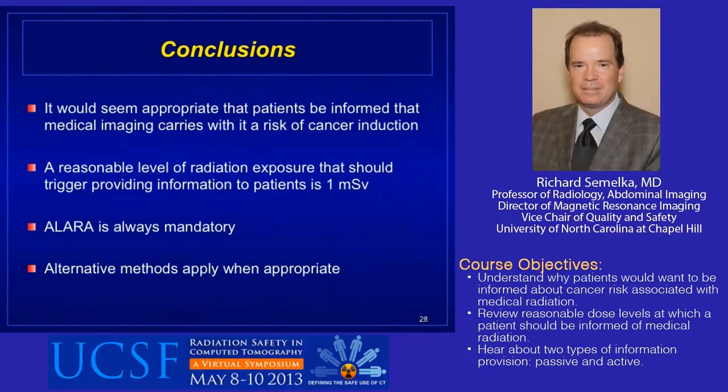So, in conclusion, it would seem appropriate that patients be informed that medical imaging carries with it a risk of cancer induction. As I just mentioned, and I think you'll hear much more of this through the course of lectures, virtually all, if not all, major radiation societies adhere to the linear risk model with no threshold for cancer induction. And from my understanding, the work that I've done in this, I think that 1 millisievert is maybe a reasonable level to inform patients of this risk, and 1 millisievert translates very nicely to most CT procedures.